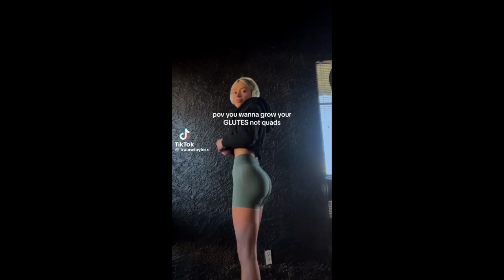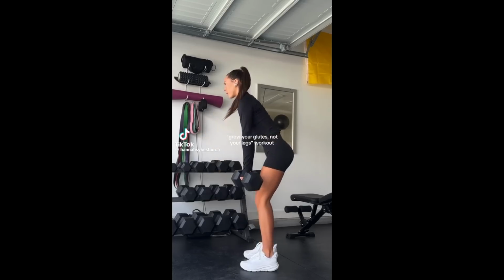We're going to talk about a trend that I've been seeing a lot more prevalent recently, and that is this trend of trying to grow your glutes without growing your thighs. All right. Today we're going to talk about why I don't like this trend from a long-term health standpoint, but also why the implementation really doesn't make much sense. Let's start with the health aspect here.